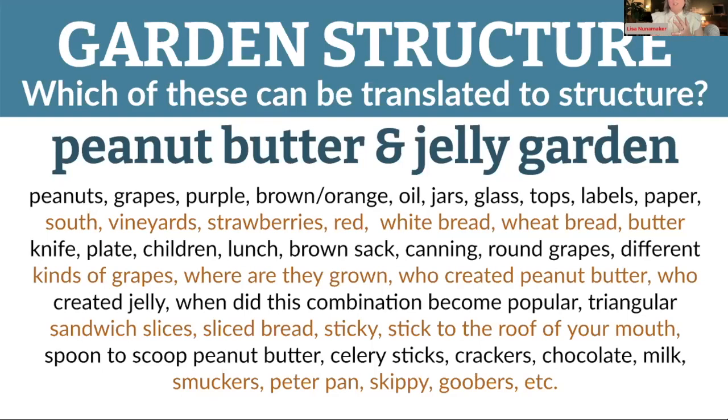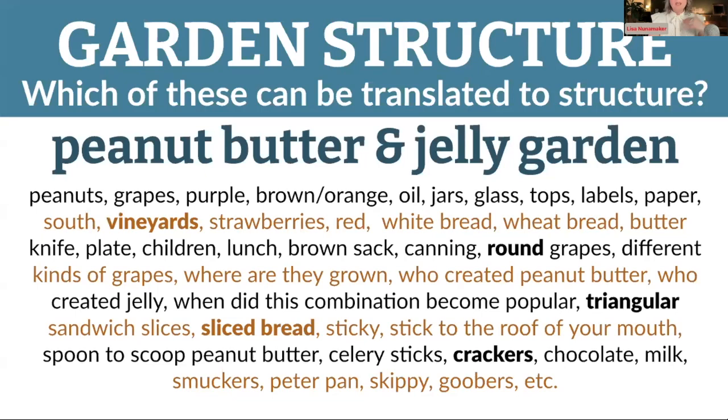These are all perfect. So these are shapes, the vineyards, the triangles, the circles, curvy, all those things are words that you can now use to decide how you're going to lay out your garden rooms and the bed lines and all of those elements within the garden. And then this is our research. And it's hard to read.